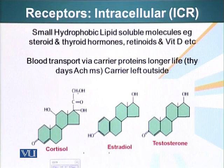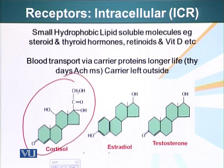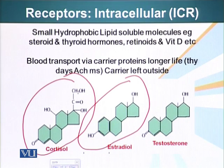Examples of ligands that can bind intracellular receptors are on the screen. You would notice that all of these molecules are hydrophobic. They have carbon rings in them. The examples are cortisol, estradiol, testosterone, vitamin D, and retinoids. Since these molecules are hydrophobic themselves, they cannot be transported via blood, because blood is an aqueous environment. So it will not be feasible for these molecules to just float in the blood and go wherever they like.